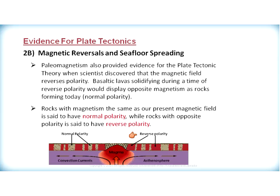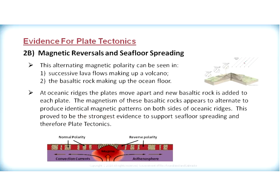So if you look closely at the pattern that's preserved in the ocean floor as you move away from a mid-oceanic ridge, we will see a similar pattern of normal and reverse polarity, which are approximately similar thicknesses as we move laterally away from a ridge. Thus, the pattern would be repeating the same on both sides. This alternating magnetic polarity can be seen in two areas. The alternating magnetic polarity can be seen in successive lava flows, which make up volcanoes on land, and they also can be seen in the basaltic rock making up the ocean floor.